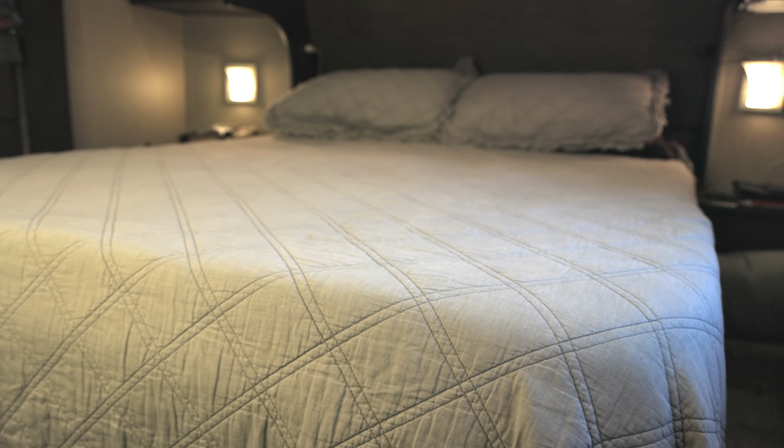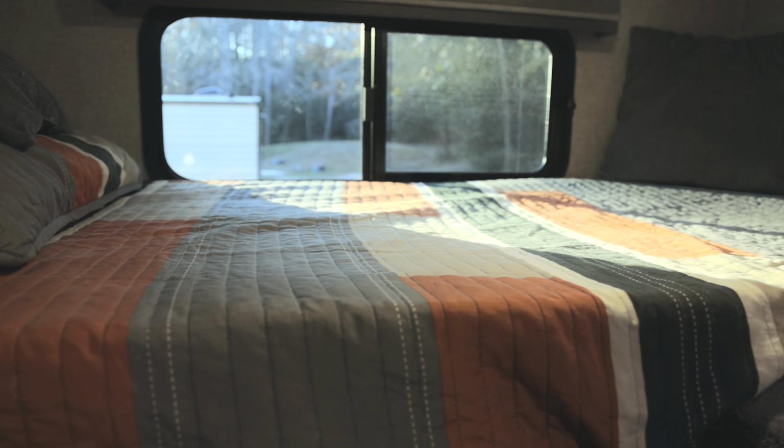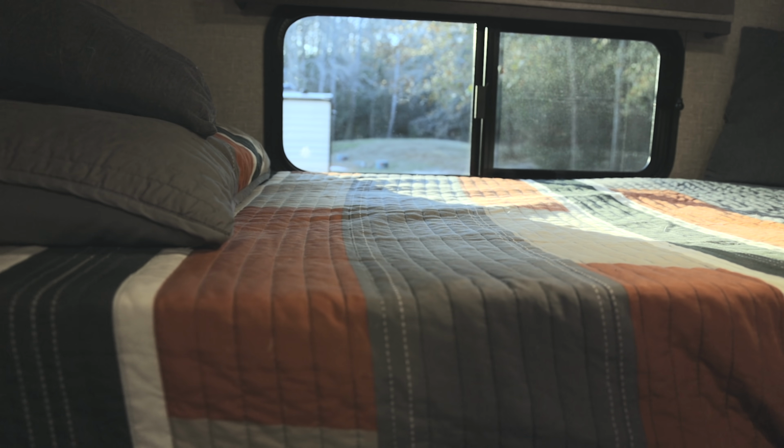But for them, we kind of had to make custom sizes. So we did the memory foam mattresses and we cut them to size. And that was a great upgrade for comfort every single night. Now these are things that we use every single day, so they make a huge impact.